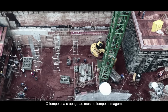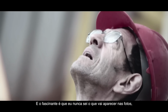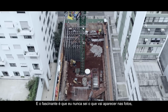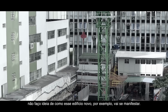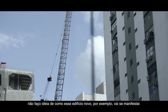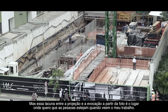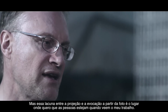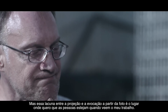So the time is creating and erasing at the same time the image, and this is the fascinating thing that I never know what will be on the picture. I have no idea how this new building here, for example, will manifest. But this gap between the projection and the evocation from the picture, this is sort of the place where I like people to be when they look at my work.